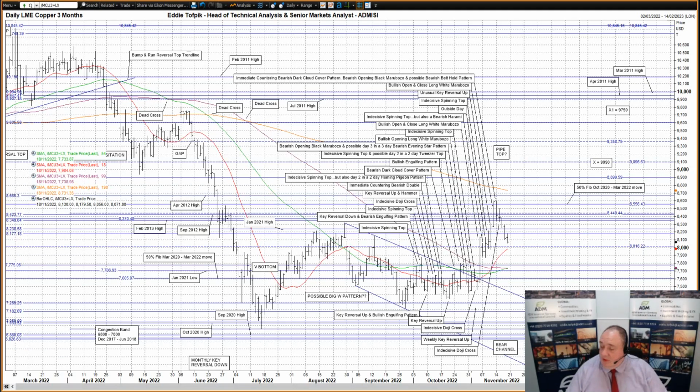I'll start with LME 3-month copper. A second bearish black crow yesterday, coming as it did after the recent indecisive doji cross and earlier immediate countering bearish dark cloud cover pattern and bearish opening black Mariposa plus, and I say this again carefully, a bearish belt hold pattern. I'm prepared now to call the bearish belt hold pattern as the real thing, along with the pipe top formed over last weekend.